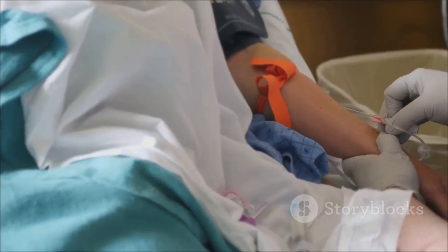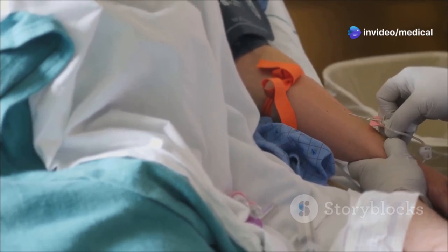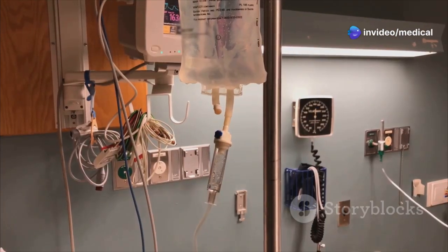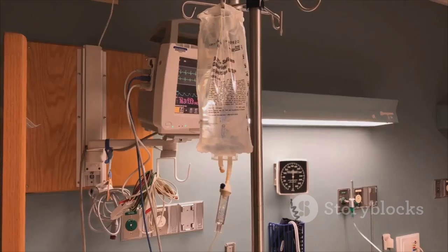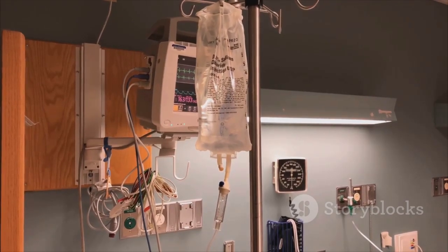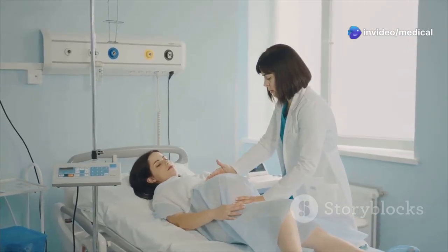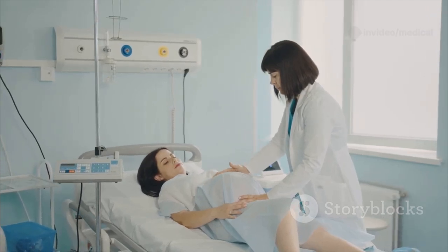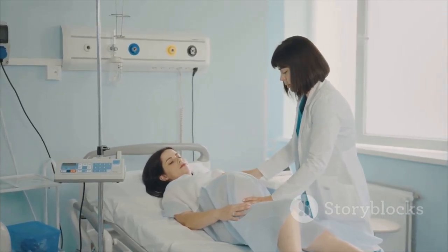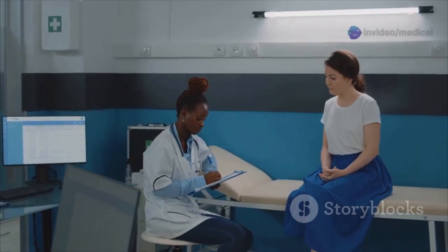In the hospital, you can receive antibiotics directly into your bloodstream through an intravenous line. This method delivers the medicine more quickly and can be more effective for serious infections. You can also receive intravenous fluids to combat dehydration if you are unable to drink enough on your own. Healthcare professionals will closely monitor your condition, including your temperature, blood pressure, and other vital signs, to ensure the treatment is working as it should. Following your doctor's instructions carefully is the key to a full recovery.